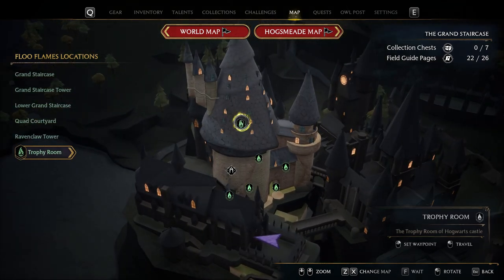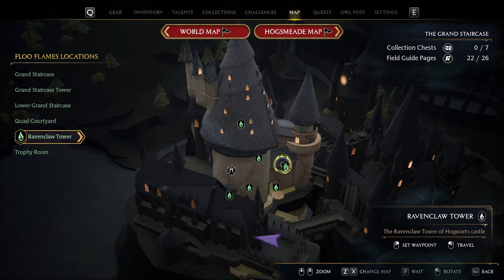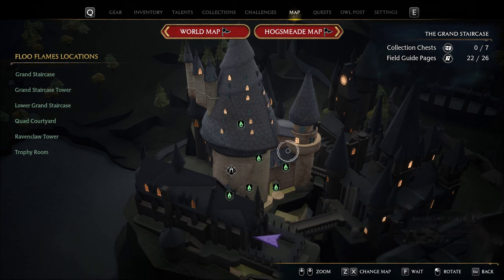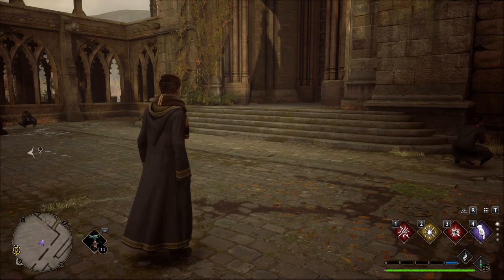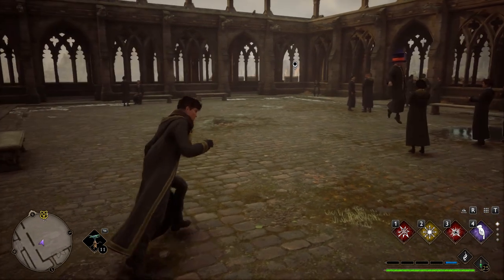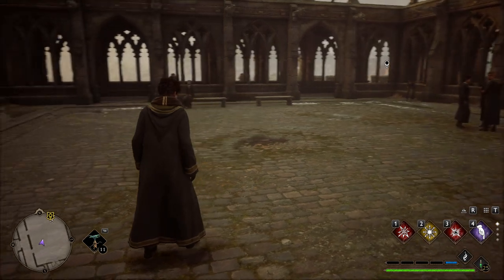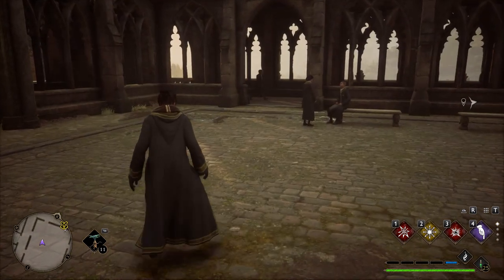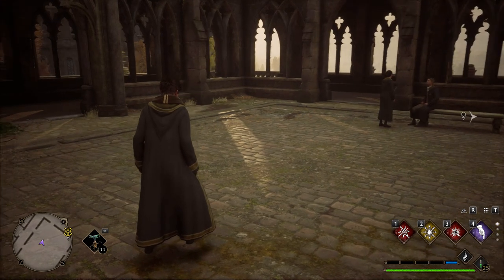It is comprised of the Trophy Room, Grand Staircase Tower, Ravenclaw Tower, Quad Courtyard, Lower Grand Staircase, and Grand Staircase areas. There are 22 of them that you can get relatively early in the game, at least as early as you can start unlocking doors. And then four of them are going to be locked behind story content, so we'll get to those at the end.